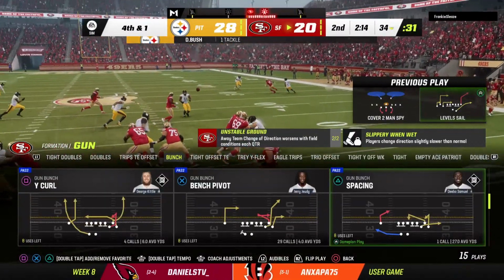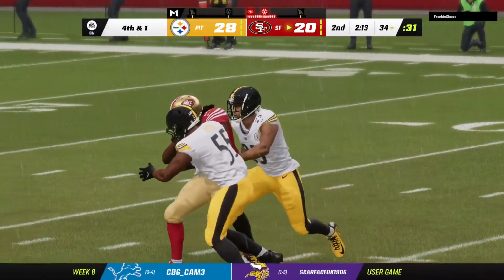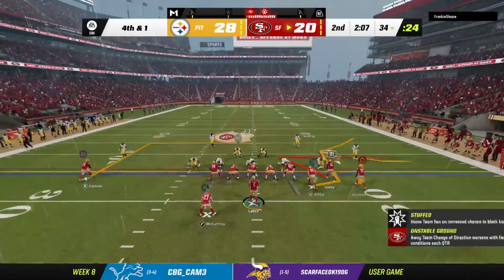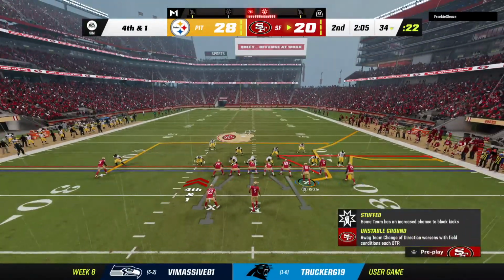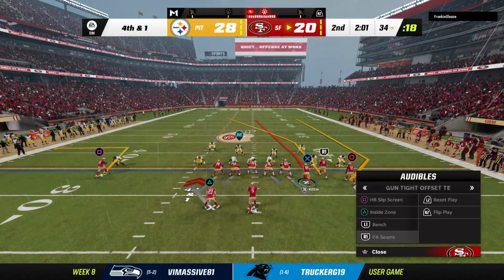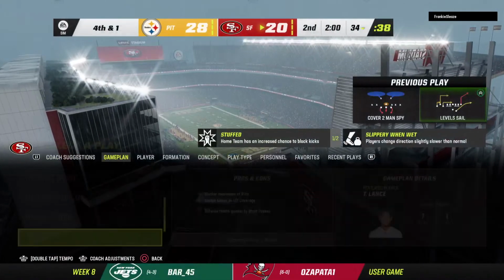Well, it looks like they got what they wanted. They got the completion, but they weren't able to break any tackles or gain nearly enough yardage to pick up the first down. Now to be 4th and short. And we've hit the 2-minute mark in this first half of action.